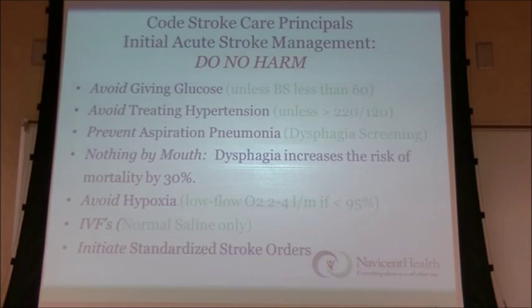And then, of course, initiating those standardized stroke orders. We looked at those a second ago, but making sure that we've initiated the right orders, because within those orders embedded are our nursing interventions. And the nursing interventions are the things that are going to keep us out of trouble. They're the ones that are going to improve patient outcomes. They have our blood pressure parameters. They talk about the aspiration, our vital signs and neurochecks, how often we need to be doing those. So you want to make sure you have the appropriate order set initiated so that we can begin the appropriate stroke workup.